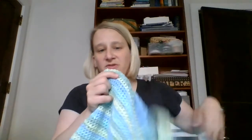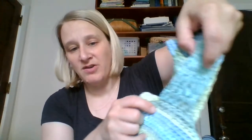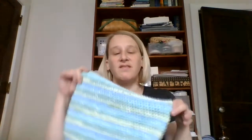And I figured out how to put them together, which I didn't do. It's not perfect, but I think I did an okay job. I think I'm going to use it a lot this summer. I love it, love it.